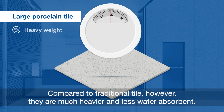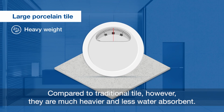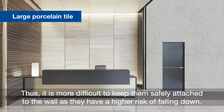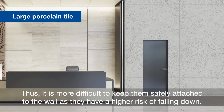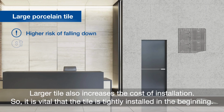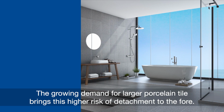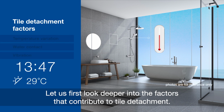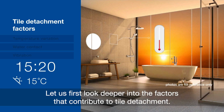Compared to traditional tile, however, they are much heavier and less water absorbent. Thus, it is more difficult to keep them safely attached to the wall, as they have a higher risk of falling down. Larger tile also increases the cost of installation, so it is vital that the tile is tightly installed in the beginning. The growing demand for larger porcelain tile brings this higher risk of detachment to the fore. Let us first look deeper into the factors that contribute to tile detachment.